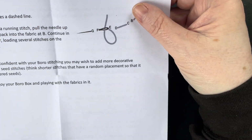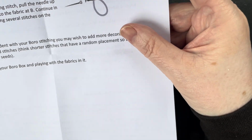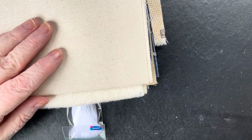And then on the back, how to make the running stitch and that sort of thing for Boro. So they hope that we all enjoy the box. Lovely little note there. So I'm just putting everything back in the box as to how I found it.